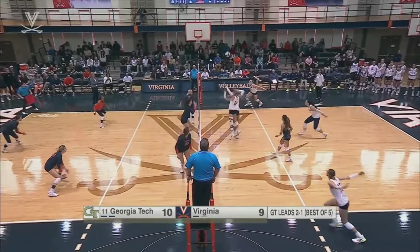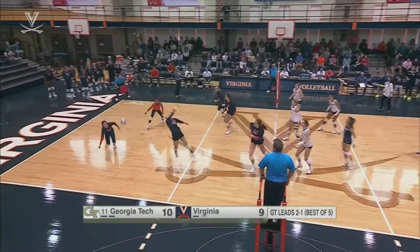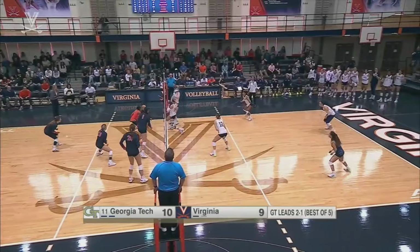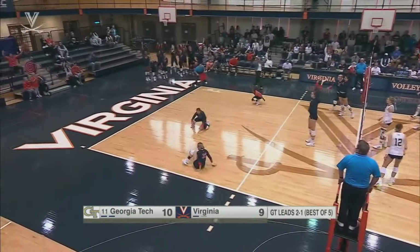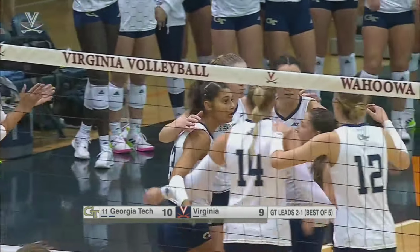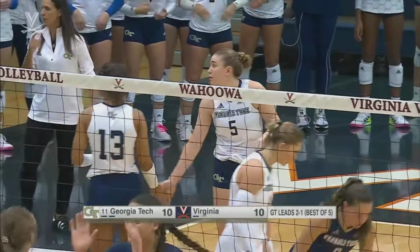Trueblood gives a free ball over to Georgia Tech. Denied at the net. Poked back up on a foot save. And Georgia Tech nearly has the point. Virginia with another try. Borum denied at the net again. A save. Spiked down, and they couldn't get it to go. Virginia with an incredible rally to bring it back within a tie set.